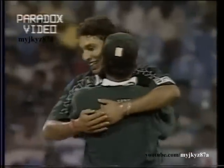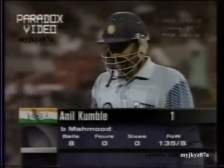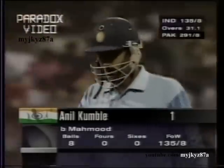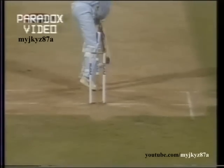He's bowled him. Just skidded from underneath. That's the kind of bowler Azhar Mahmood is. Went right through Kumble's defensive shot. Stayed down. Let's have a look at it. Oh, I think it was through him. He should have been forward. But really, I'm afraid, it is a bit of a tail-ender shot. So Anil Kumble is out for one, bowled by Mahmood. Quick delivery, nice and straight. 8 balls for his single. It's 135 for 8. This is just another little nail in the coffin.